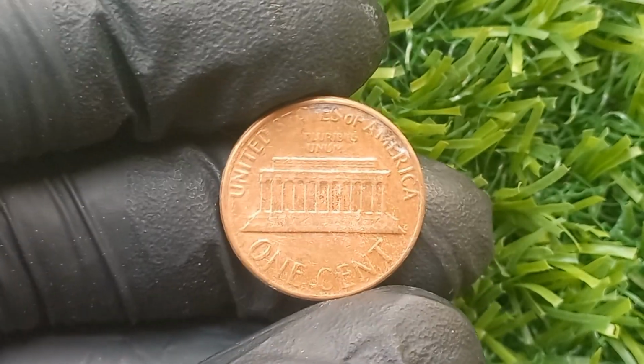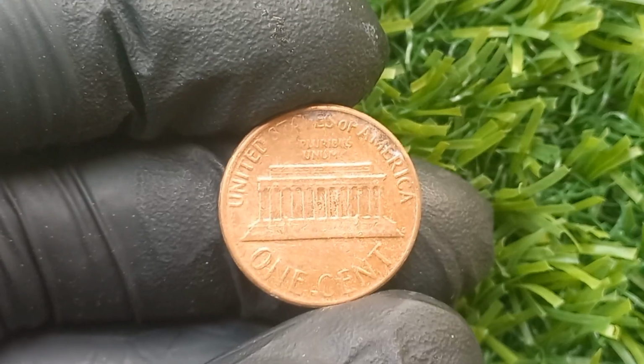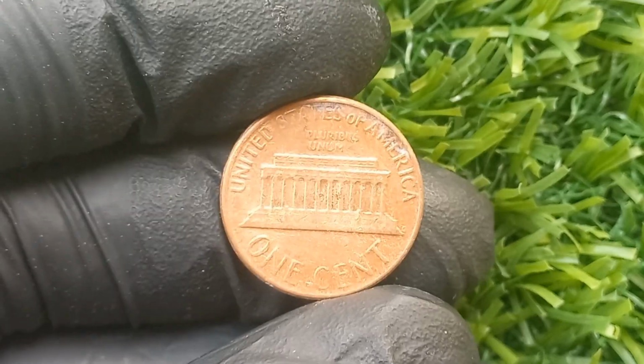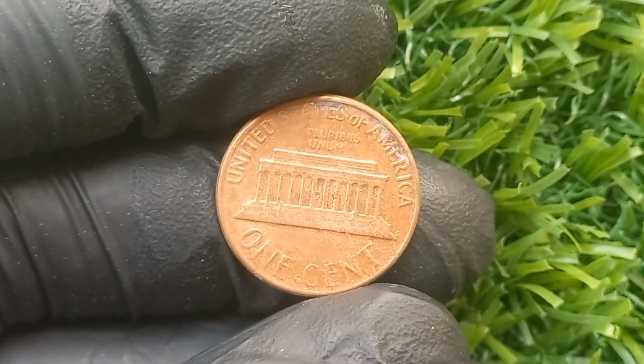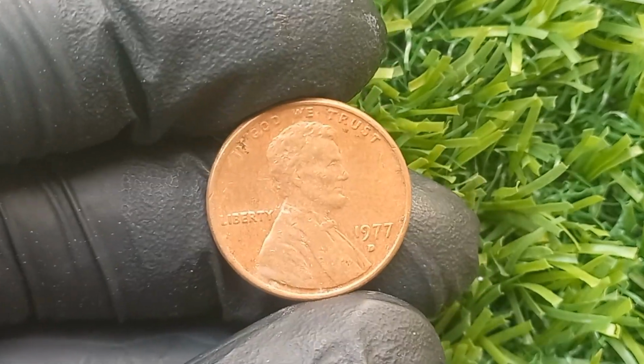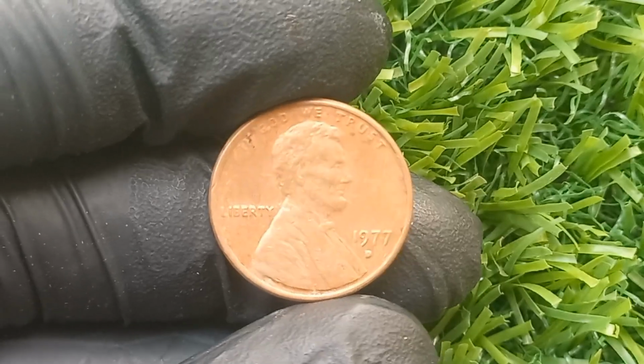But first, let me ask you, have you ever flipped a coin and wished it could pay your mortgage? Or better yet, fund your dream vacation? Well, what if I told you it can? Let's find out how. Coins are more than just currency, they are history in metal. Each penny tells a story, but some tell stories so valuable they make headlines worldwide.